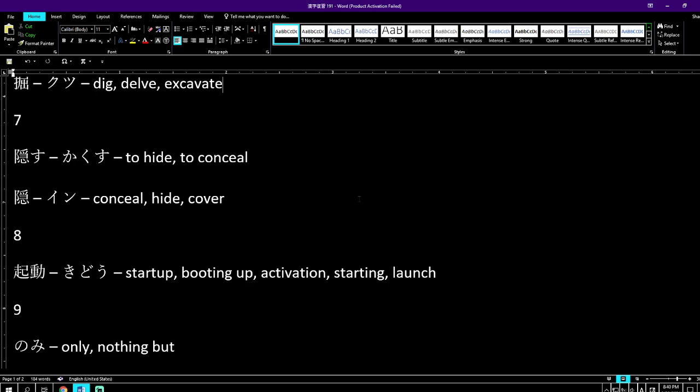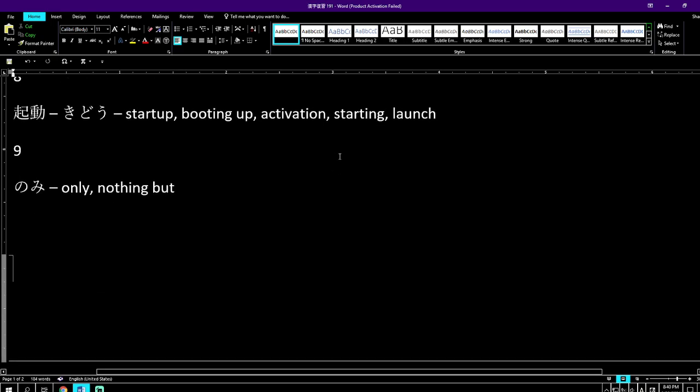Kakusu or in. To conceal, hide, or cover. Number 8 is kido, startup, booting up, or activation.